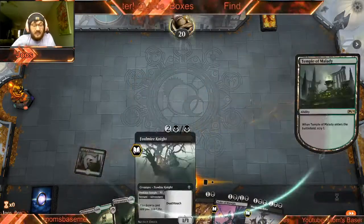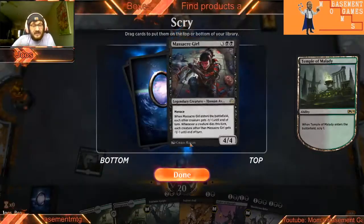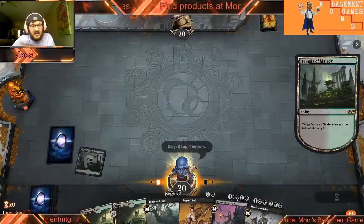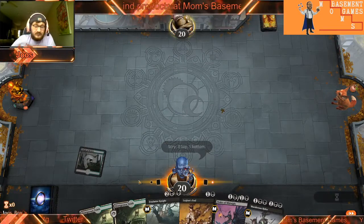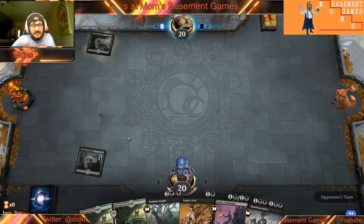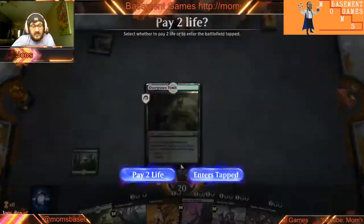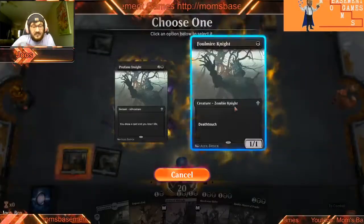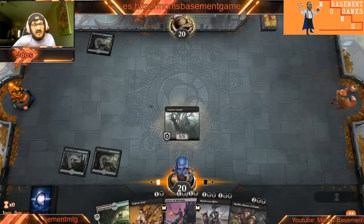Alright, we're gonna lead off with the temple here. We're keeping this hand. It's pretty decent, pretty grindy. Has really good fixing. Massacre Girl, we already have enough removal. You can go to the bottom. We'd prefer to find an innkeeper right now if we could. We don't, so let's play this Overgrown Tomb, tap, and put a Foulmire into play.